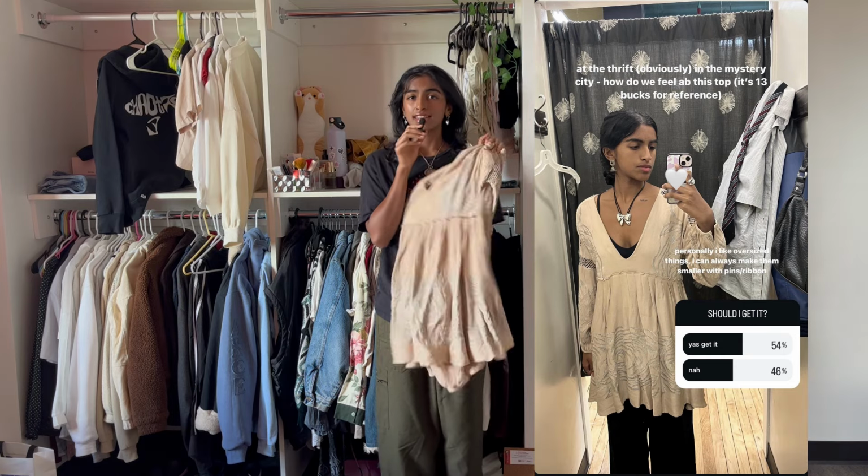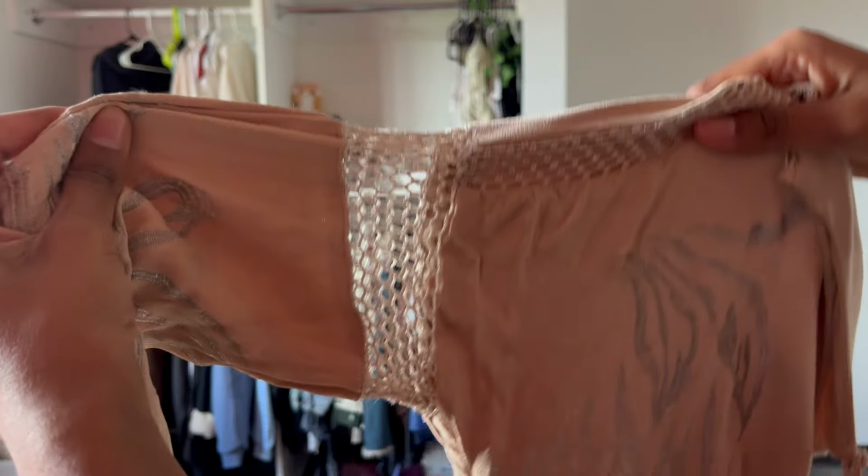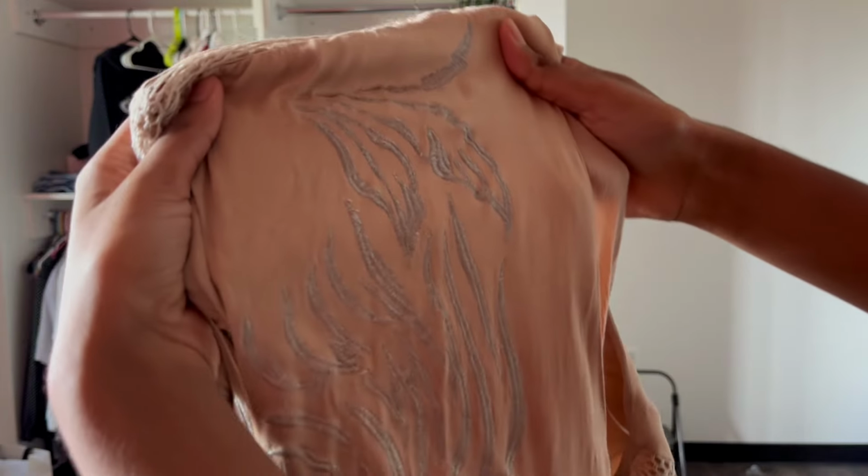So I did a lot of my decision making using my Instagram stories and just straight up asking people what they thought I should buy. And this top was a bit of a controversial one. As you can see, it's got some cool designs, it's kind of giving mermaid vibes, and it's more on the color palette that I'm moving towards these days.